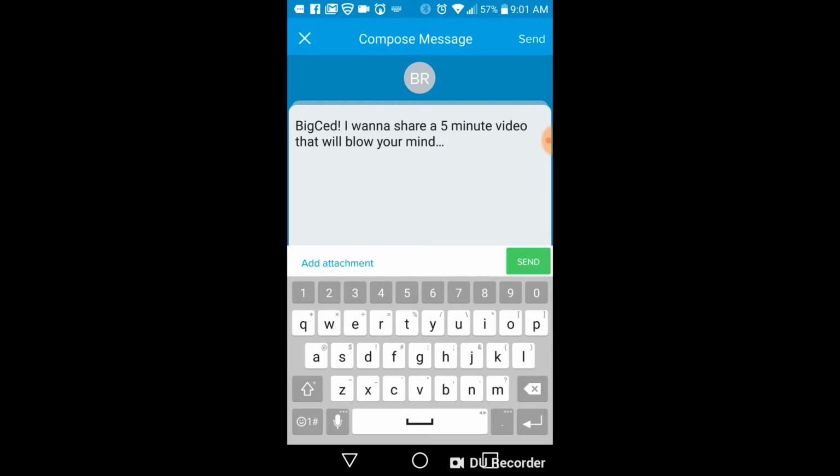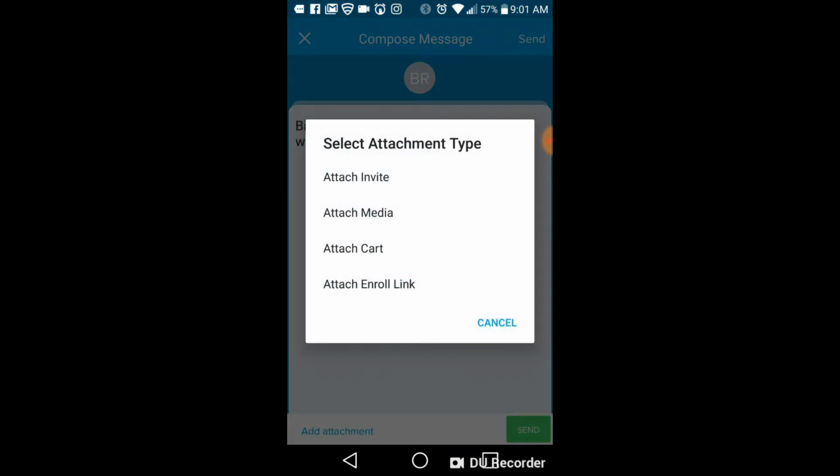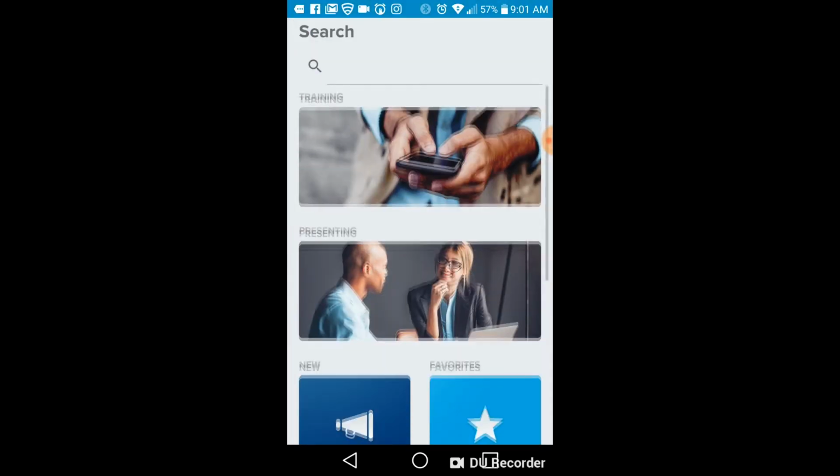Now, there is a 5-minute video that you can share, but I like to add a different video. So instead of saying share a 5-minute video, I say a short video. And I'll set the different video. Now, to add a video, I just say add attachment right below, click on that. And I say, all right, I'm going to attach a media. All right, I want to scroll down.